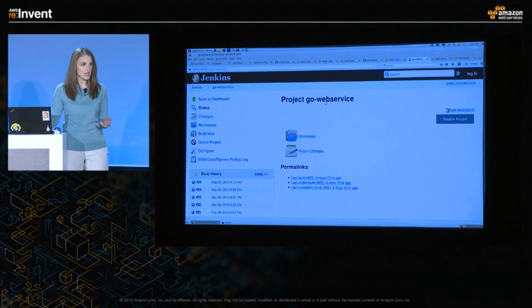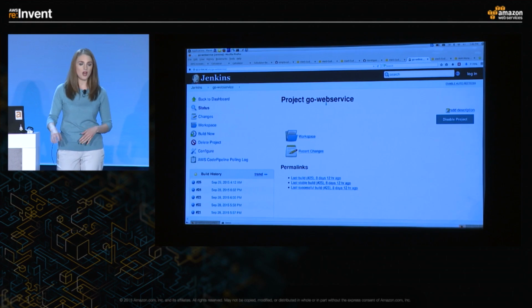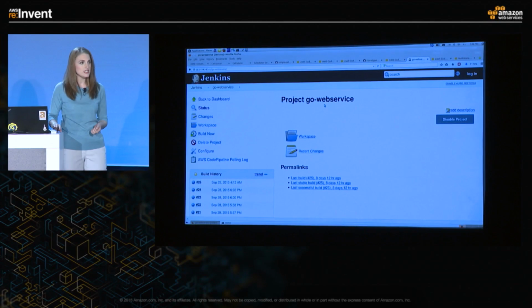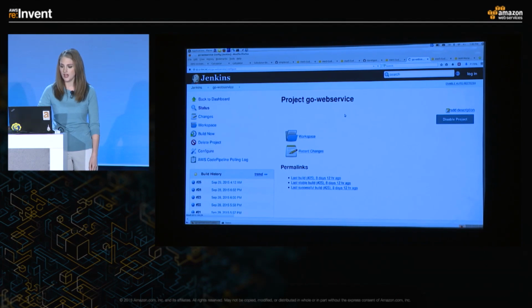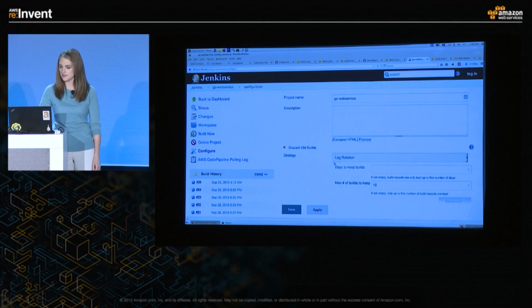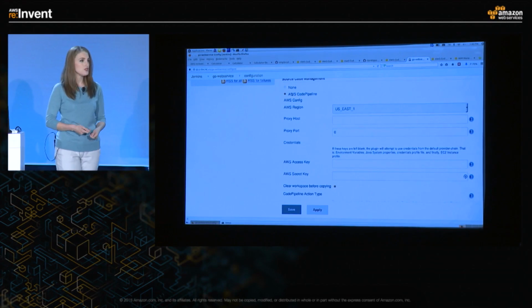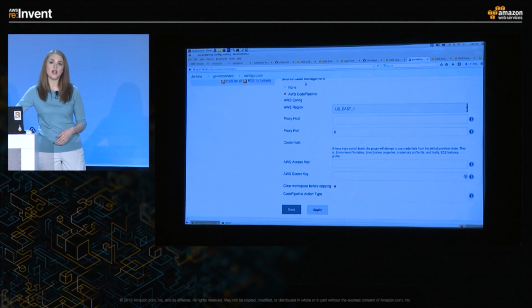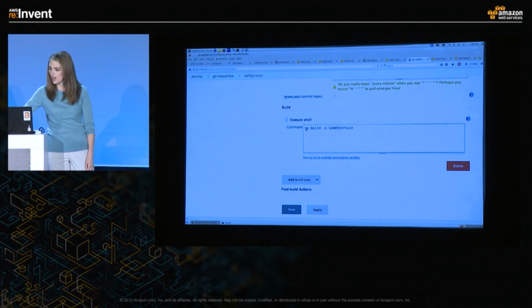I mentioned that I need a build step. I don't want my engineers to have to build this on their desktops and copy the artifacts somewhere. I want to make this an automated process. I have Jenkins set up on an EC2 instance. This is a very popular build server. And to integrate it with CodePipeline, I have the CodePipeline plugin installed in Jenkins. What that's going to do is CodePipeline is going to notify Jenkins when there's new source available to compile, and then Jenkins is going to notify CodePipeline when the build is done and there are artifacts ready to move on to the next step of deploy. And then I just have a simple build my Go code.